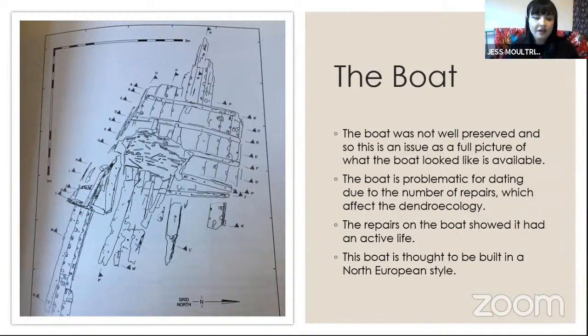But they realised this boat was built in a North European style, so that was quite interesting. They even found maintenance in the floor timber on the underside, which had been changed a little bit, with a lot of work done on it. You can see that a lot of nails have gone into this one spot, so it was eroding away, and it showed that they were constantly trying to fix this, but not very well.